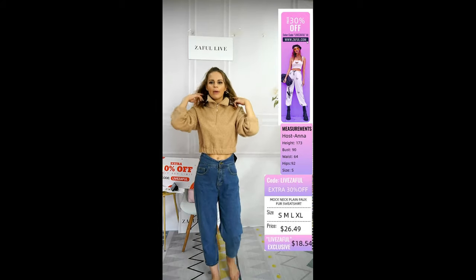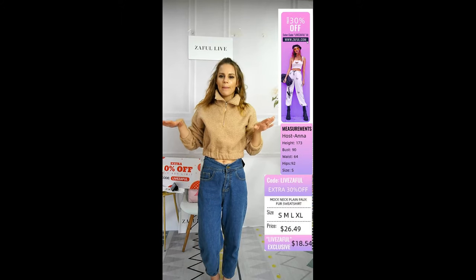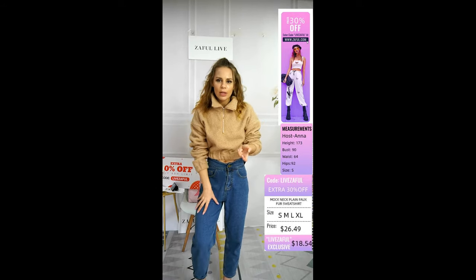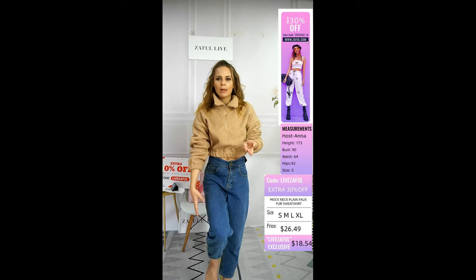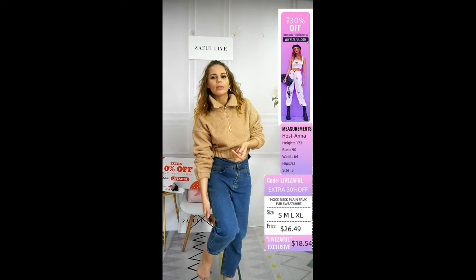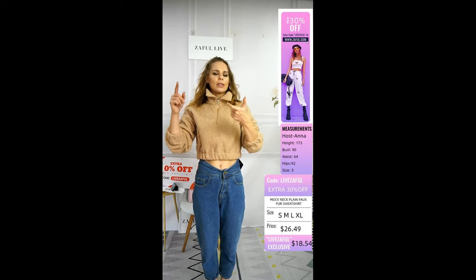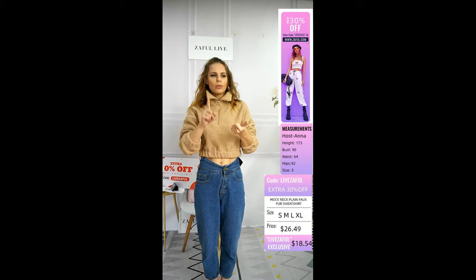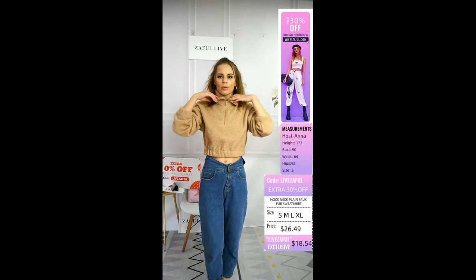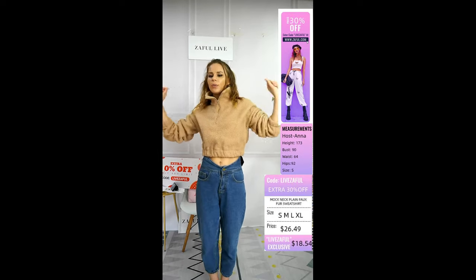It's very suitable with cargo pants and mom jeans. If you have boots, you can even use straight leg jeans, but maybe tuck the straight leg jeans inside the high boots. It also looks cute, I think. Also with skirts, with mini skirts, it looks not bad. So many outfits you can make with this mock neck plain faux fur sweatshirt.